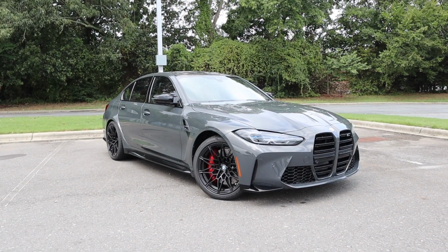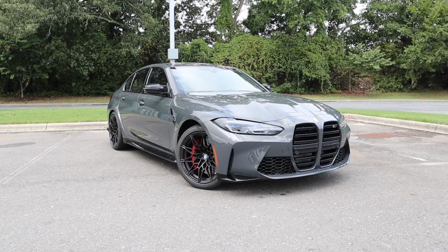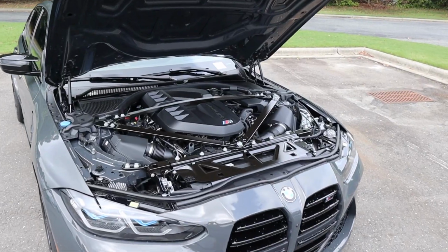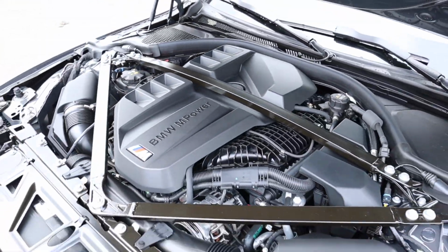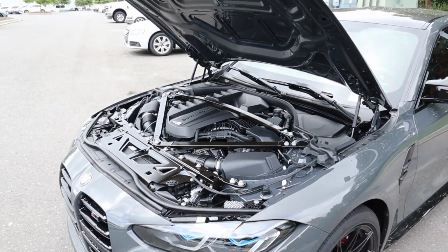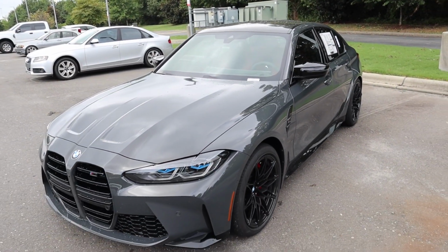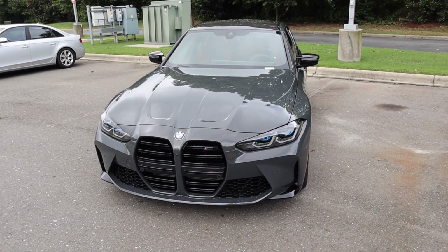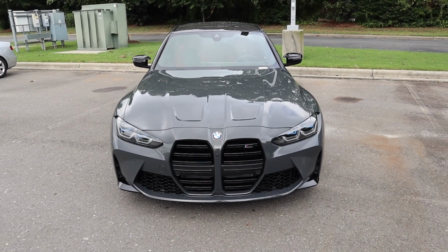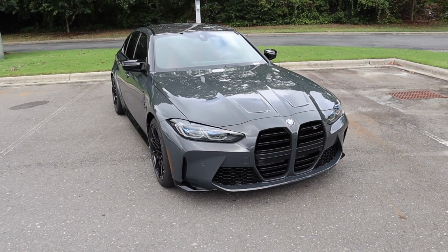So this M3 is finished off in Dravit Gray Metallic. It has an MSRP just over $94,000. And powering the M3, you will find the 3-liter TwinPower Turbo inline 6-cylinder paired to that 8-speed automatic transmission. It pumps out 503 horsepower, 479 pound-feet of torque, sent through the xDrive all-wheel drive system, propelling this 3,400-pound sedan from 0 to 60 in 3.4 seconds. Top speed is 180 miles an hour.